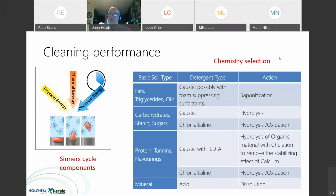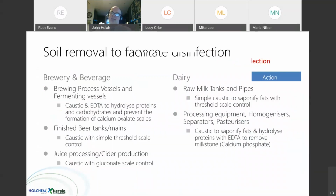So just going back very briefly to the concept of cleaning, Sinner's cycle is something that was developed by a German scientist probably in the 1950s, I think, but had the concept that you needed physical energy, thermal energy, chemical energy through detergents, and a fourth factor, time, and you could manipulate those energies to give you a clean surface. Similarly, the concepts of the different food types, fats, carbohydrates, proteins, an appropriate detergent type to break those fats, carbohydrates down, and the action of that breaking down have been well established for many years.